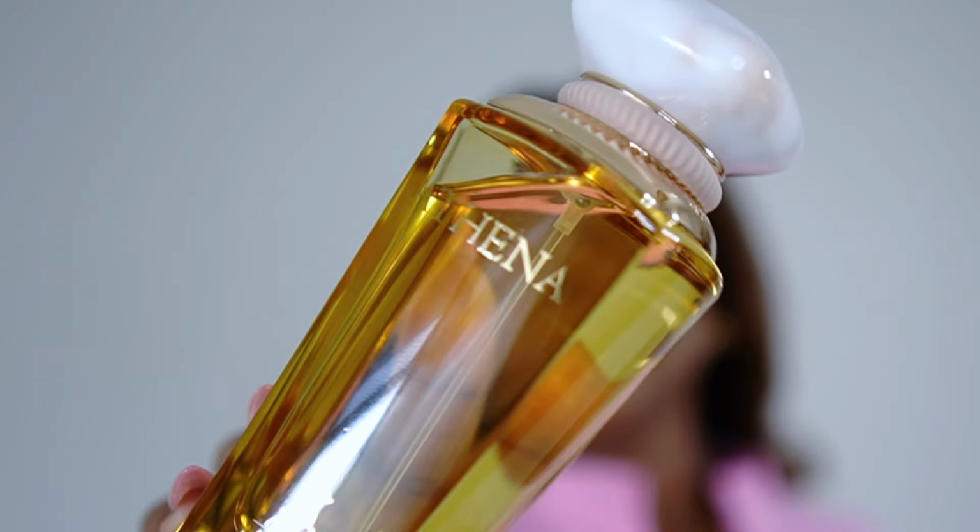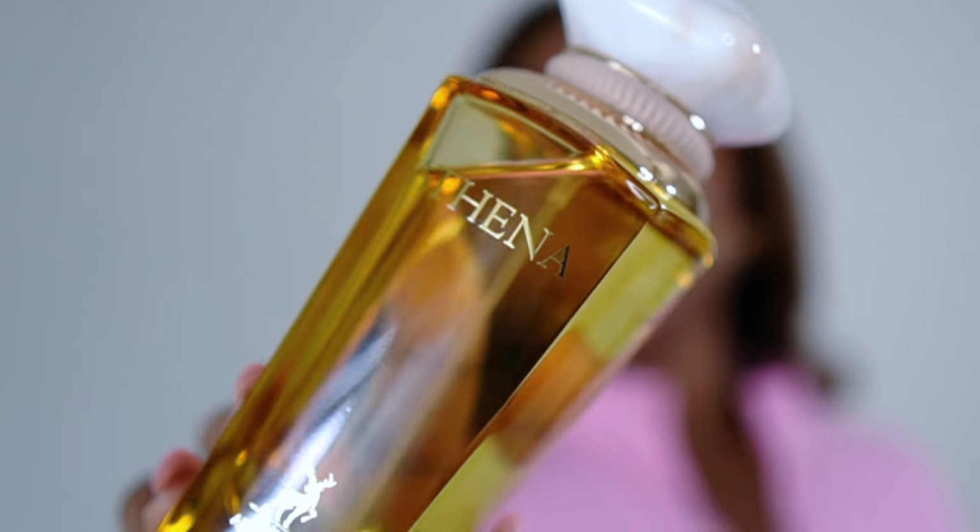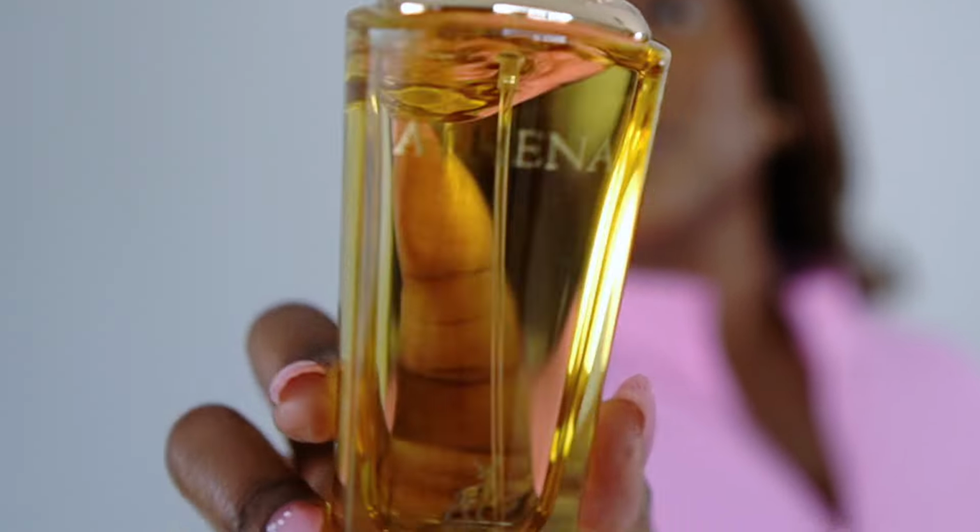Something I didn't pick up before, because I didn't test these on paper strips before I tested these on my clothing and on my skin, is that there is a fruitiness to Athena as well in that top to mid transition. I definitely am picking up something fruity and sweet. Whereas in Angham, the lavender has settled quite a bit and now it's getting sweet, but it's more like a creamy sweetness as opposed to a fruity sweetness.